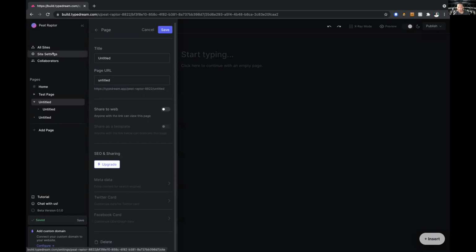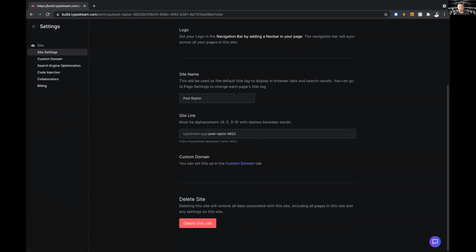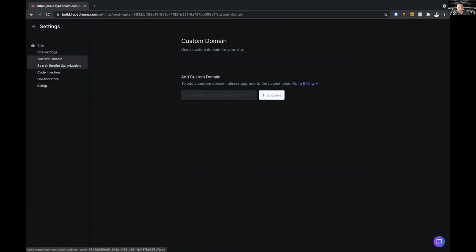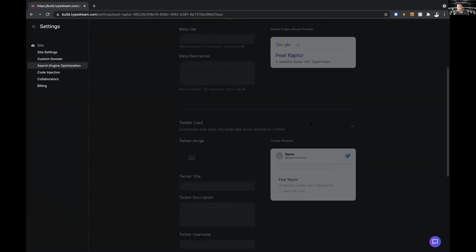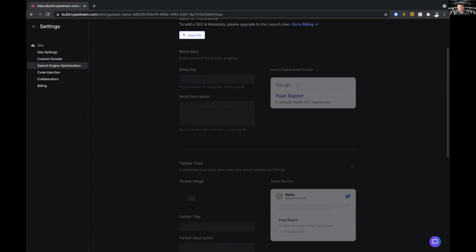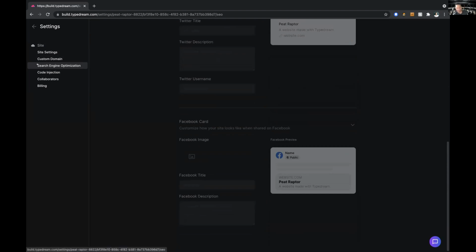And then the last thing before Michelle helps you with showing you how to build websites on Typedream, we have something called site settings. This is where you edit the website name and then the custom domain. You can also edit the website's SEO and metadata here. So this is for the base URL. Say something like 100daysofnocode.com. If you paste that online on social media, this is how the card is going to look, or how the Facebook card is going to look.